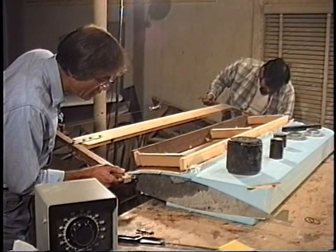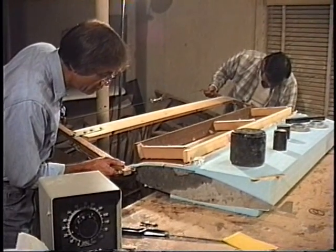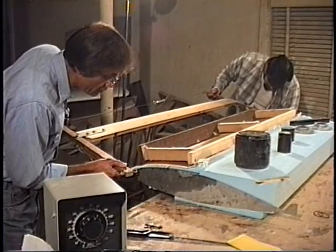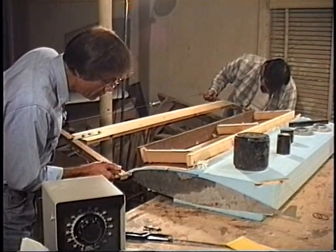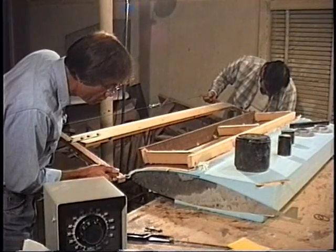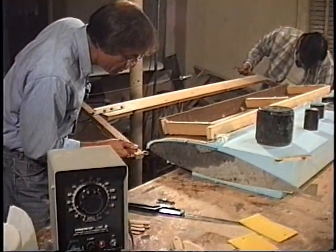5 and a half. 5. 4 and a half. 4. 3 and a half. 3. 2 and a half. 2. 1 and a half. 1. Right out the bottom. Right straight down.